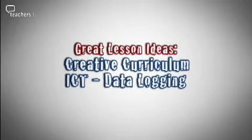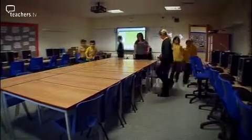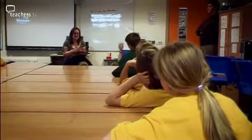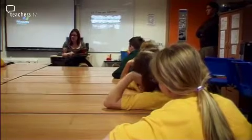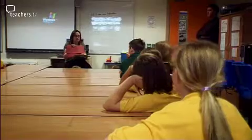Okay, so if you just go and sit along the edges there, find a chair. Prior to this lesson, the children have been outside and collected different specimens of plants and animals. Now, I want them to use a data logging programme to collate the information they have found. And you are going to be making a database today all about the species and the plants and the animals that you discovered this morning.